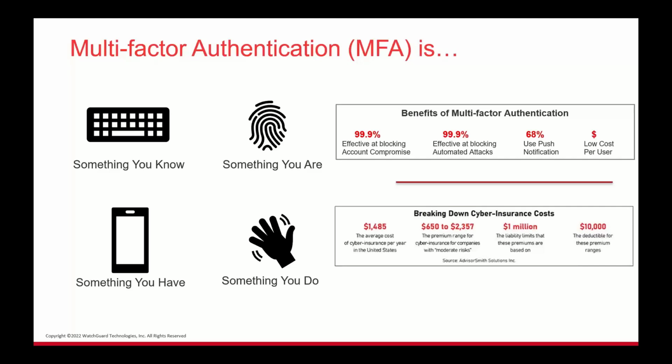And finally, it's a relatively low cost per user per month. It can be as low as $1 to $2. And when you compare it with the cost of cybersecurity insurance, you can see this breakdown here in the US. It's nearly $1,500 for the average cost of cyber insurance per year. The premium can range from $650 as high as $2,300. The liability coverage is about $1 million, and the deductible is $10,000.